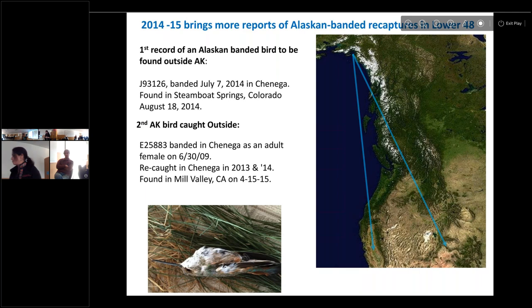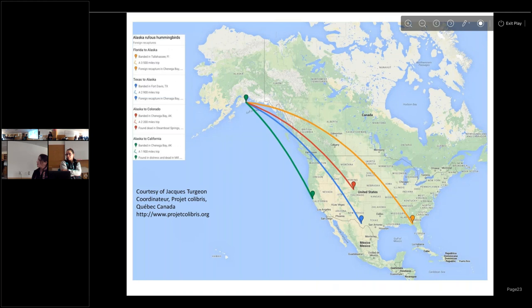So here's the trajectories of those birds coming out of Alaska. So these birds are probably heading to Mexico. But these birds, I think, this one for sure was going to Tallahassee. So I think we've got two groups of birds. We've got birds that are wintering here, and now we have birds that are wintering on the southeast coast.